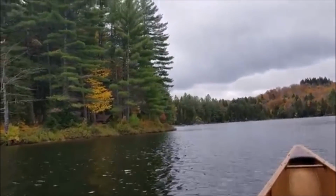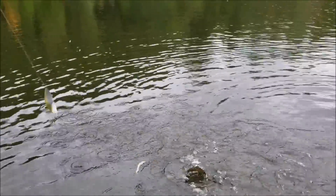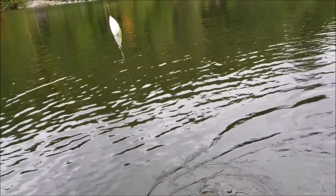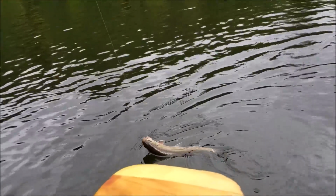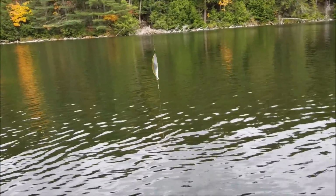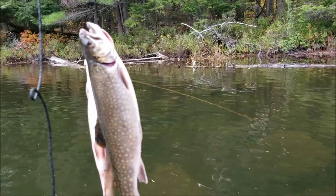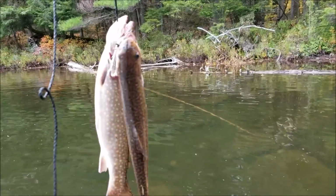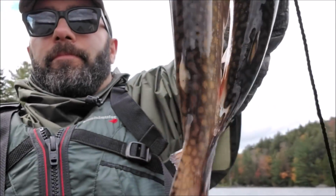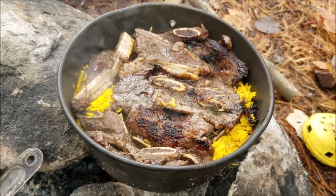There's camp. There it is. Gold and silver wobbler. About 18 inches of line. Bait hook, worm, trout. Awesome. One for each of us for dinner. Oh, wow.